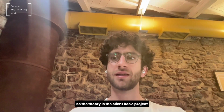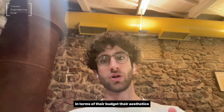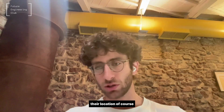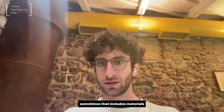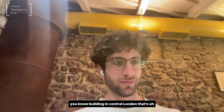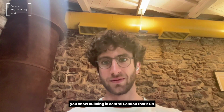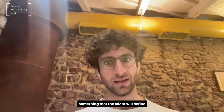The theory is the client has a project, and sometimes they have certain requirements in terms of their budget, their aesthetics, their location, all of these topics. Sometimes that includes materials. For example, if a client knows they want a building in central London that has a glass facade, then that's already something the client will define.